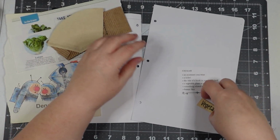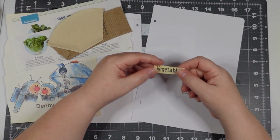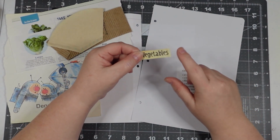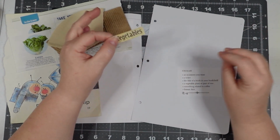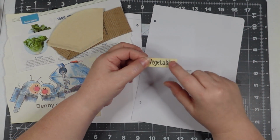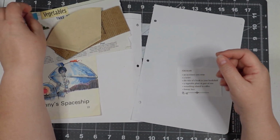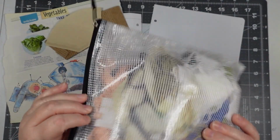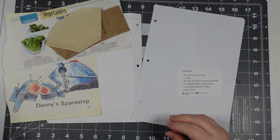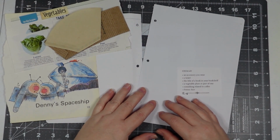I also pulled out this little word vegetables. That's from Michelle Junk Journal Studio, her summer bounty kit. I had gotten the ones with just the ephemera and the words. So I pulled that out, might use that. And then the bonus is lace. And so I pulled out my little bag of ribbons and lace. And that's just a small portion of what I have. This is what I kind of go to first when I have a project.